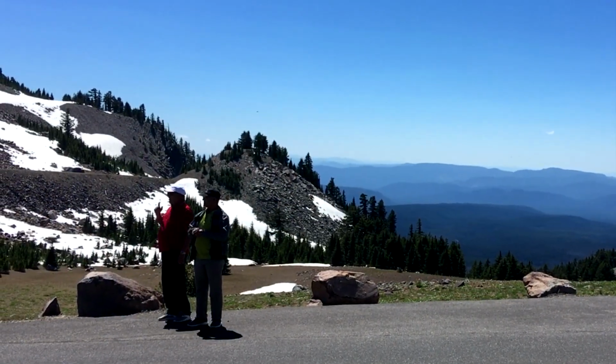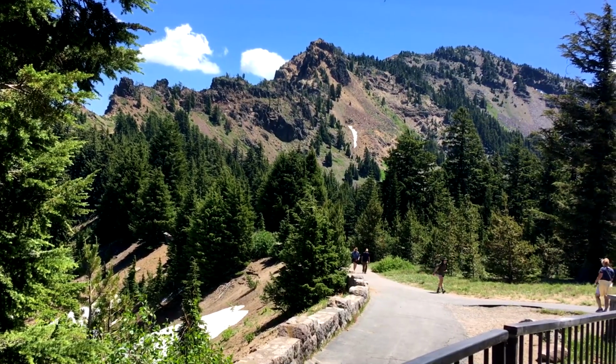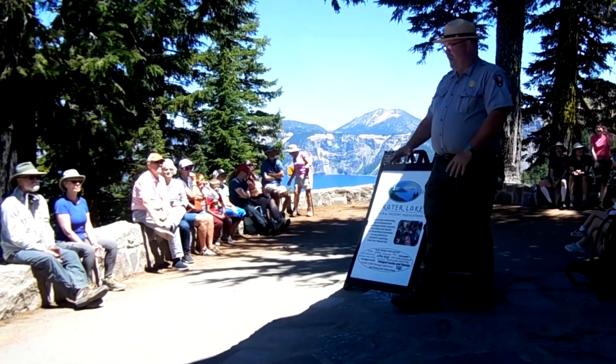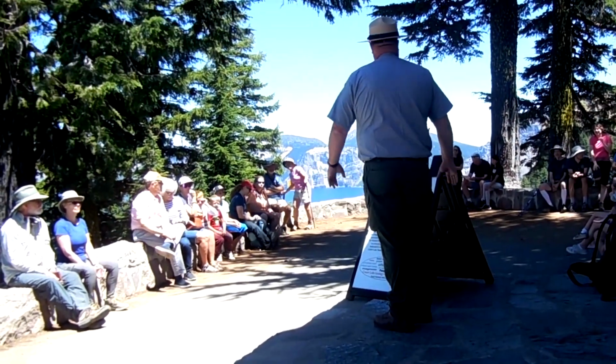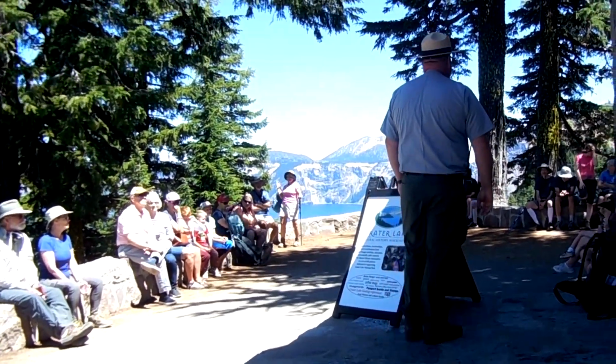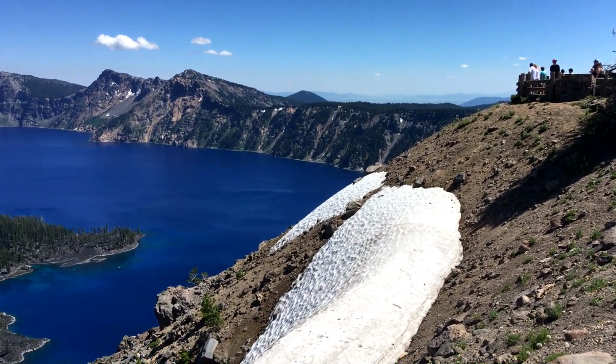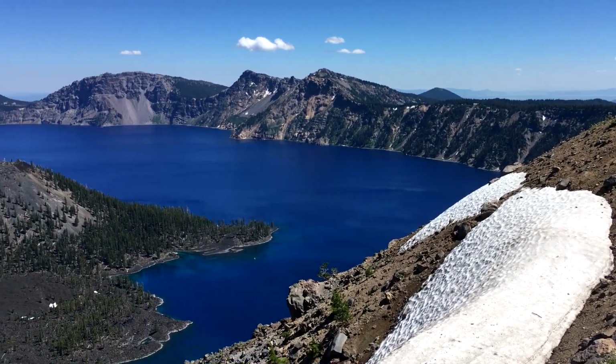A photographer's favorite, and with a variety of recreational activities. If there are any other questions, I'll be here up on the deck to help out with other questions that you might have. Crater Lake has over 700,000 visitors each year.